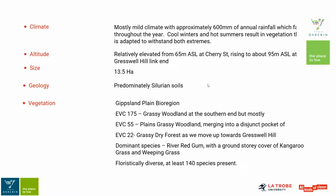Fairly elevated site compared to the surrounding areas, so up to about 95 metres at the northern top end of Cherry Street, heading up towards Greswell Hill there, about 65 metres down the bottom. It doesn't seem to change the vegetation structure too much, but you can notice a little bit of change in the canopy. As we move up the hill, you'll see swamp gums tend to dominate the eucalypt canopy, whereas down the bottom it tends to be red gums.